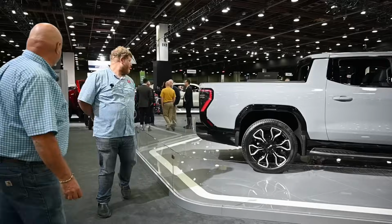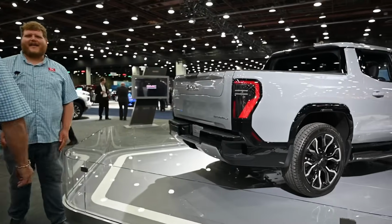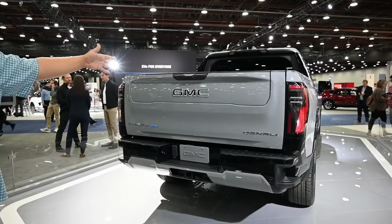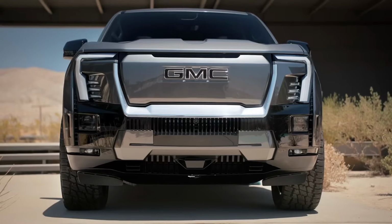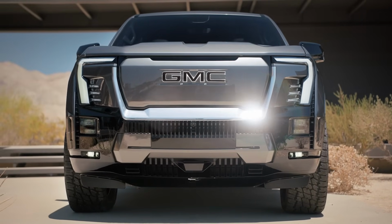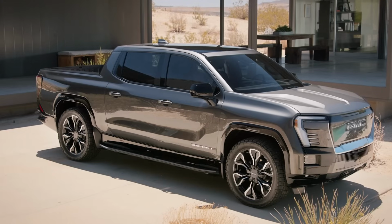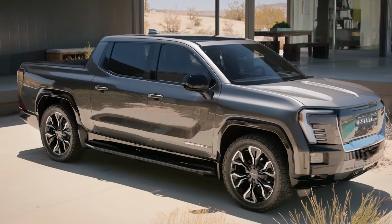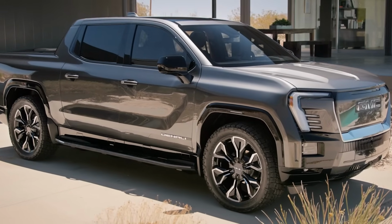Sure. So it wouldn't be a GM if you didn't have those bumper steps down there. I appreciate that they brought those along. And then this one also has the multi-pro tailgate on it, which is, again, not unique to this truck, but they made sure that they brought all the utility that they possibly could to the Sierra EV, because sure, it's going to be a truck that's sold a little bit as a fashion statement, but it's a truck, so you better be able to work with it. And so they kept all those features intact. Yeah, absolutely correct. Even though it's an EV, it's a truck, it's got to work. Everything you need is back here.